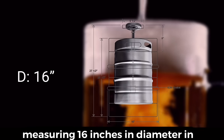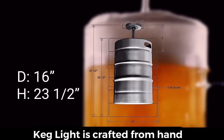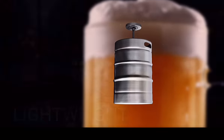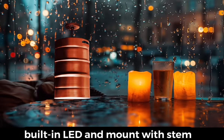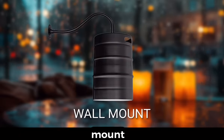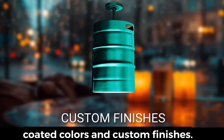Measuring 16 inches in diameter and standing 23.5 inches tall, the Keg Lite is crafted from hand-spun aluminum, and despite its robust construction, remains lightweight. Choose from a standard socket or built-in LED, and mount with stem, cord, or chain, or even as a wall mount. We offer 29 standard powder-coated colors and custom finishes.